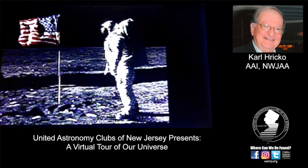And the flag seems to be flying, although there's no atmosphere on the moon, no wind. Actually, what they did is they put some kind of wires in the flag to make it stand out to take the photo.